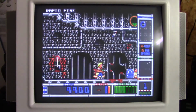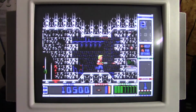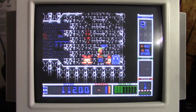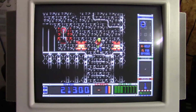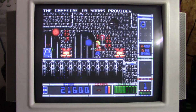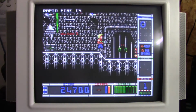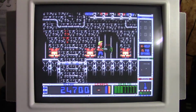Hold down your fire button for rapid fire. Okay. I got the end! Caffeine and sodas provides 1 unit of health. Oh, good to know. So that means Diet Pepsi really is healthy. Don't take that as gospel, by the way.